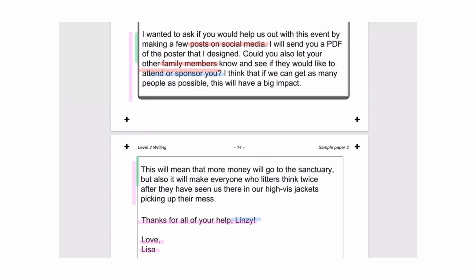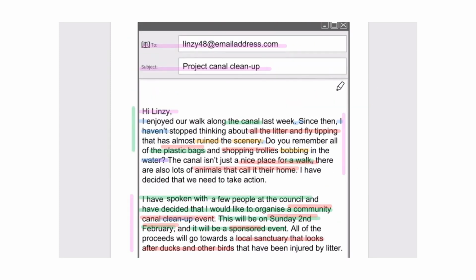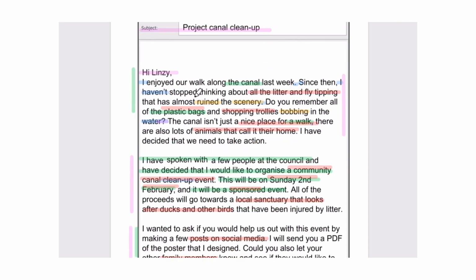So because these paragraphs are in a logical order, that addresses another marking criteria, which is cohesion. Cohesion means that you should link everything together and join up your ideas so that they flow and make sense as one writing piece altogether. In each paragraph, we can see that sentences flow on from one another and they're linked together appropriately. In each paragraph, all your sentences should be addressing the same topic.